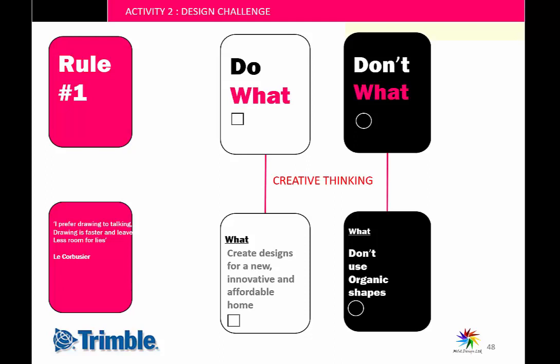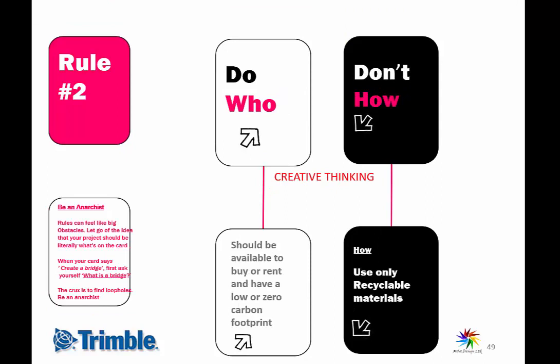There's a little quotation that I put in by Le Corbusier, who was known as the godfather of modern architecture. He said, "I prefer drawing to talking. Drawing is faster and leaves less room for lies." These days we start with the drawing, but now we actually model. So rule two is being anarchist. You want to try and remove the rules. You want to be a little more flexible.